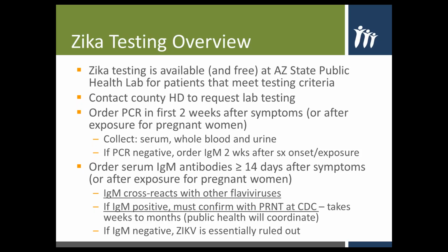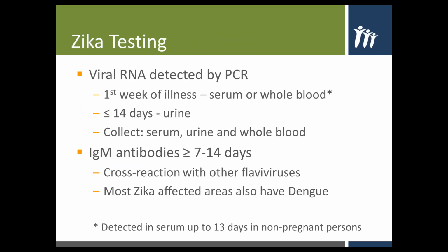Again, if you get a negative IgM result, Zika is essentially ruled out. I think that's the best thing to remember for individuals who have traveled there and want to conceive. Getting that negative IgM is very reassuring for them. Viral RNA is detected by PCR. Just to repeat, the viremia typically lasts about 1 week. You can do it in serum or whole blood.